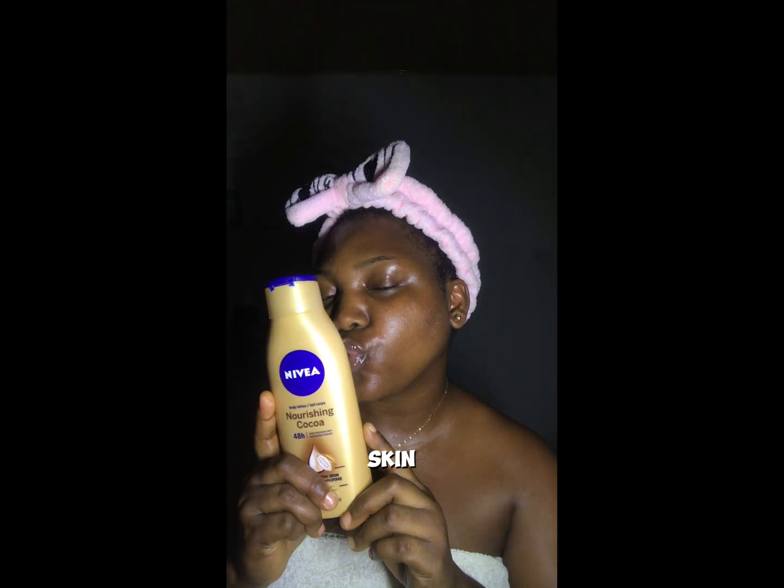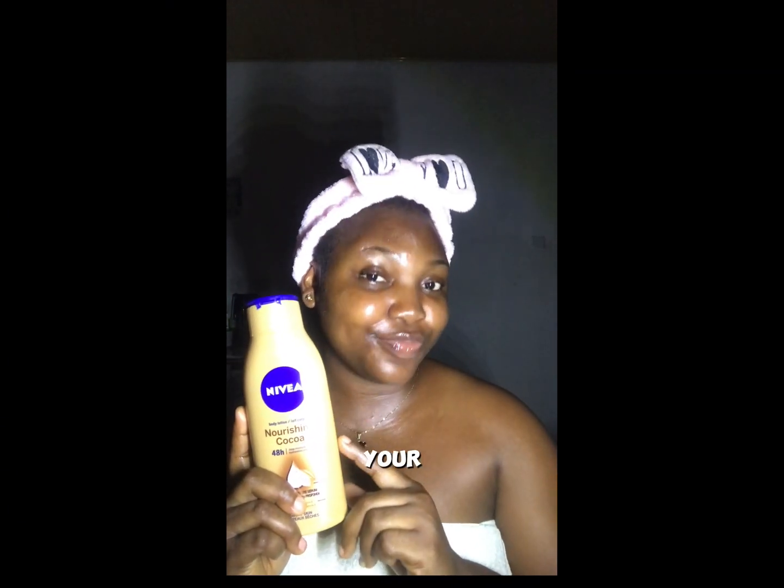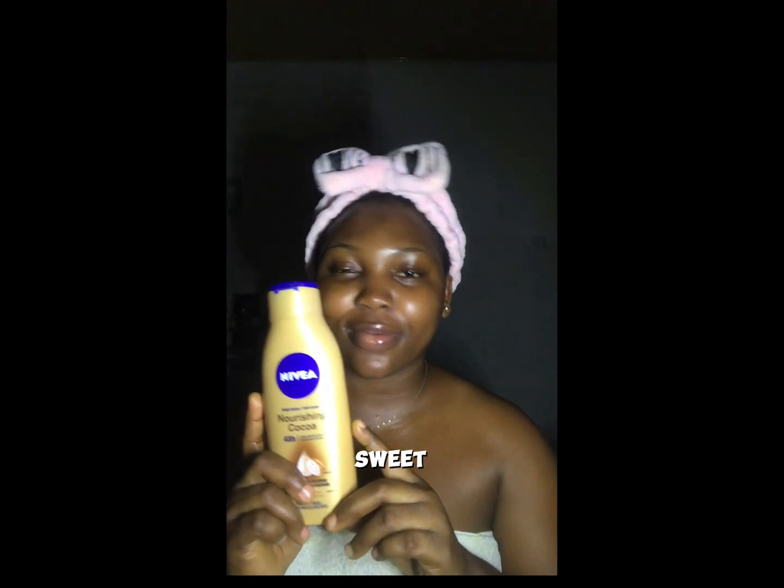Take a look at my elbows. They're looking really good, really hydrated, and that is what we want. If you're looking for a lotion this Harmattan season to hydrate your skin, to lock in moisture, to maintain your skin, and also the sweet, sweet cocoa butter fragrance, look no further.